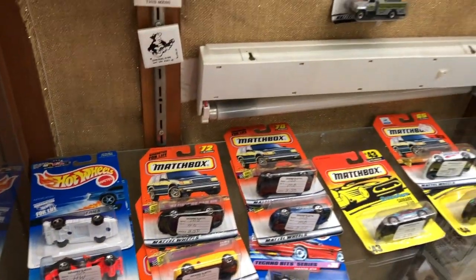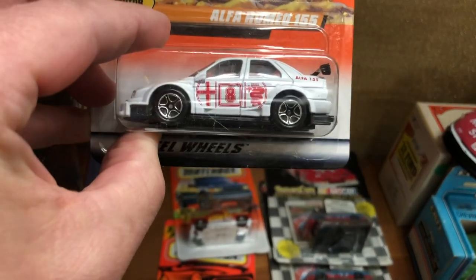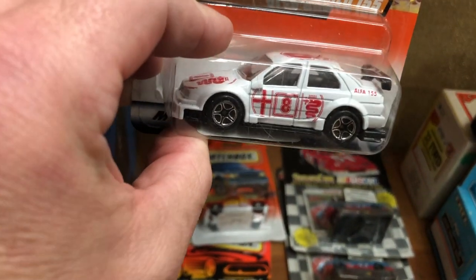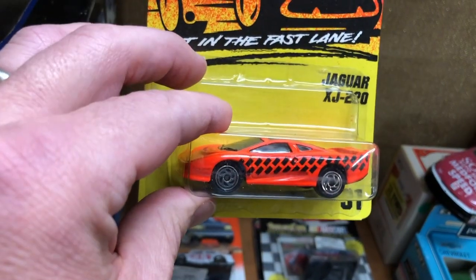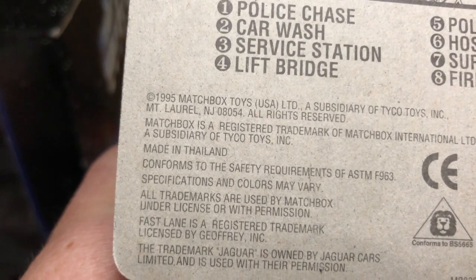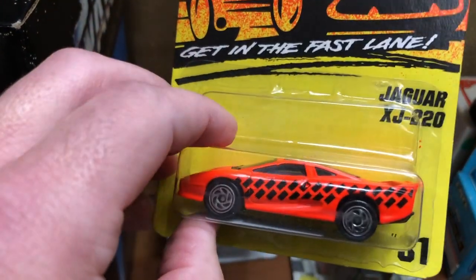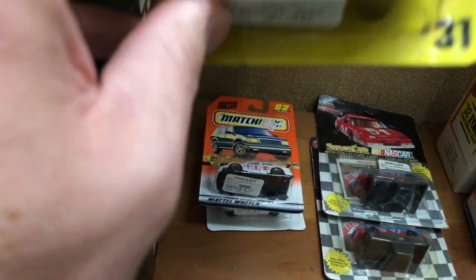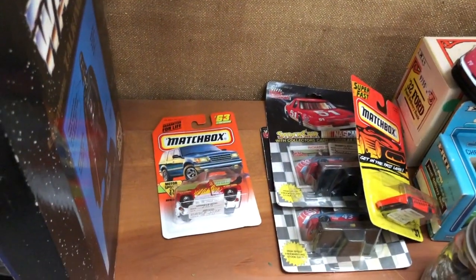All right, sounds like the Pokebug is biting, and the boys are going to head down that way. I'm going to take a look at the last few of these here. This is interesting. Nice Alfa Romeo 155. Really cool livery on that thing. It's definitely European racing inspired. Look at that, guys. Jaguar XJ220. That thing is wild. And this is out of 1995 Matchbox. It's out of the Super Fast series. I don't know why, but this one calls out to me every time I see it. Maybe not. We'll see. All right, moving on to the next one, guys.